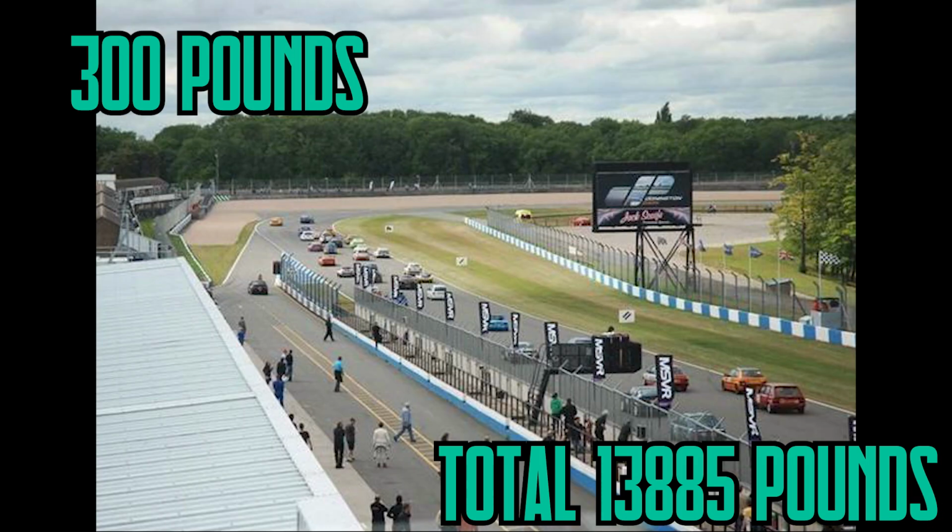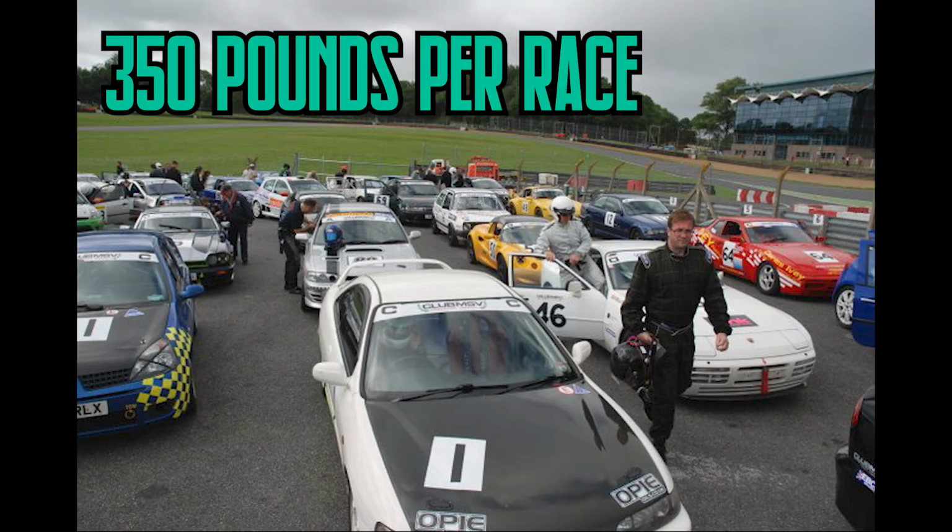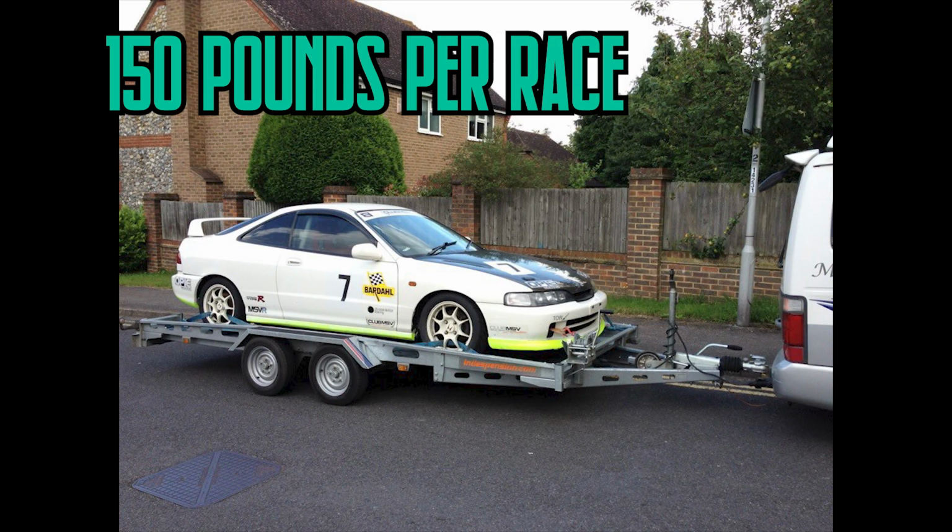I think you had to pay something like £300 a year or something like that to be a member of the club and actually enter the series as a whole. And then I seem to think, if I remember correctly, that each race was something like £350 to £370 per race just to enter a race. And this does not include the test day that you could have optionally had on the Friday that was another £200 or so. Then how do you get your car to the racetrack?